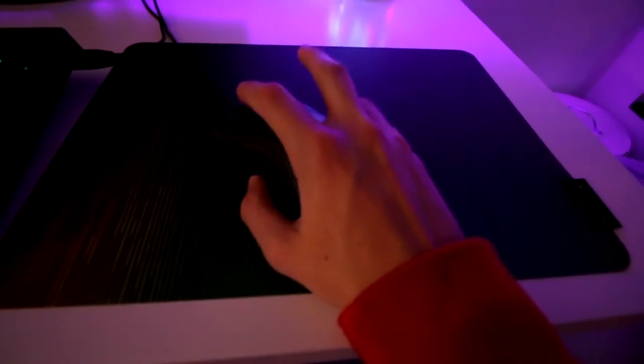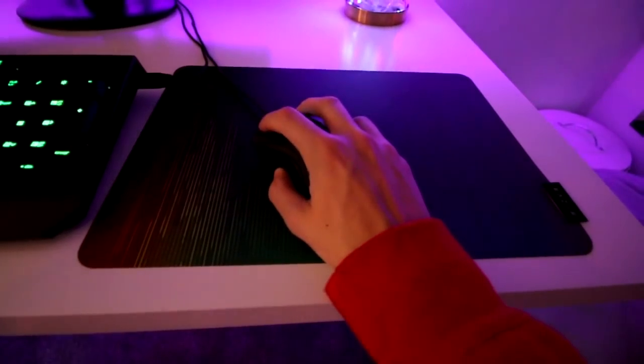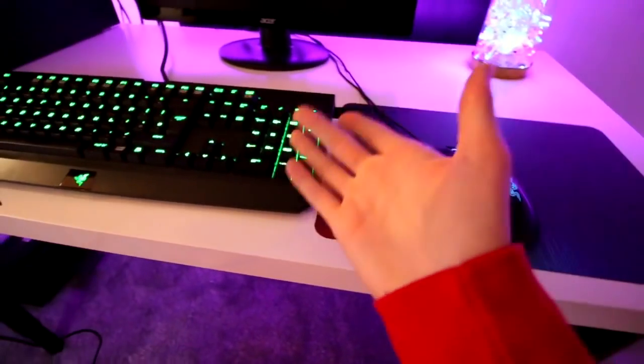Yeah, I literally bought that keyboard like 4 years ago just because of the sound of the keyboard and the fact that it lights up. And then over here, I have a Razer DeathAdder mouse. This is just standard gamer stuff, so if you guys are not that into gaming, you'll not really be that bothered.